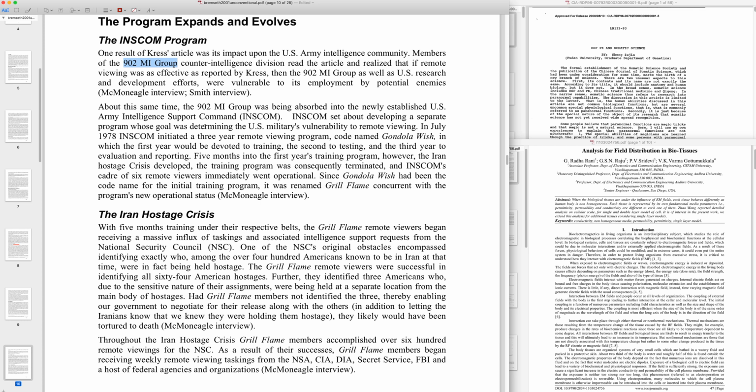Let's just read it again. Further, they identified 3 Americans who, due to the sensitive nature of their assignments, were being held at a separate location from the main body of hostages. Had Grill Flame members not identified the 3, thereby enabling our government to negotiate for their release along with the others, in addition to letting the Iranians know that we knew they were holding them hostage, they likely would have been tortured to death. They would have been tortured to death.